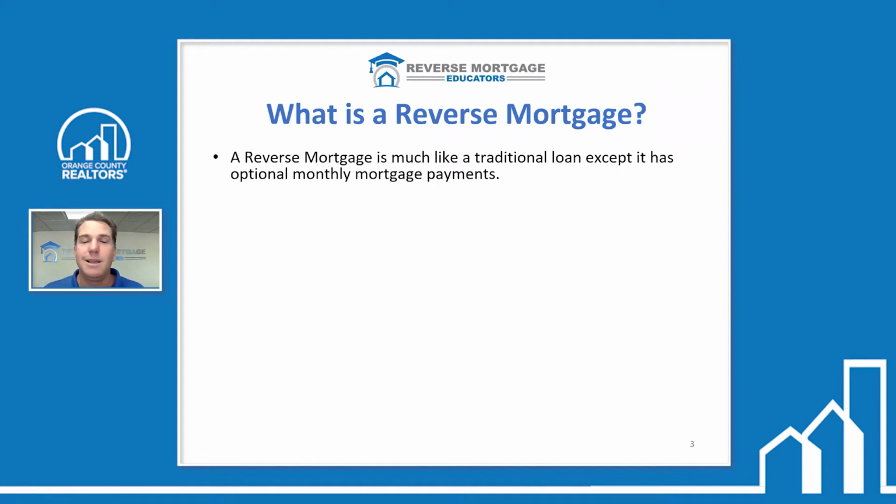So a reverse mortgage is really just a loan with an optional mortgage payment feature that a client decides what they want to do. If they want it to be reversed every single month for the rest of their lives, they don't have to send a payment in. If they want to control how much they owe, they or even the kids can decide, hey, maybe we want to send in a little bit this month. Maybe we want to send in a little bit each month so the balance doesn't go up quite as quick. It's always at the discretion of the client how the loan runs.